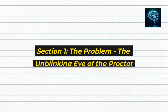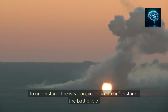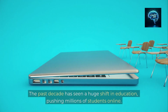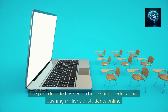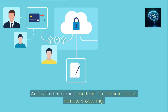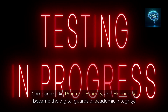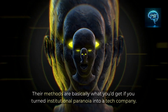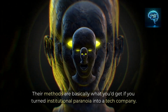Section 1. The problem. The unblinking eye of the proctor. To understand the weapon, you have to understand the battlefield. The past decade has seen a huge shift in education, pushing millions of students online. And with that came a multi-billion-dollar industry, remote proctoring. Companies like ProctorU, Examity, and Honorlock became the digital guards of academic integrity. Their methods are basically what you'd get if you turned institutional paranoia into a tech company.